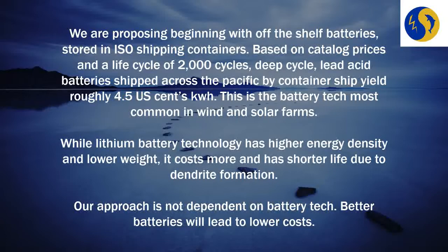For the container shipping industry, we are proposing beginning with off-the-shelf batteries stored in ISO shipping containers. Based on catalog prices and a life cycle of about 2,000 cycles, deep cycle lead acid batteries shipped across the Pacific, the entire Pacific, by container ship yield roughly 4.5 U.S. cents per kilowatt hour. This is the battery tech most common in wind and solar farms.